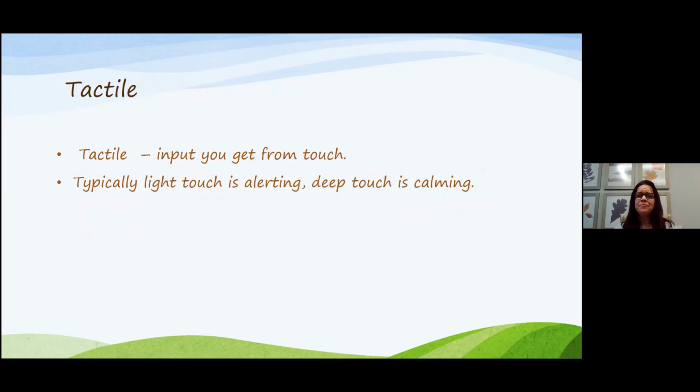So for tactile, that just means the information that we get from touch. Typically, light touch is alerting. If you think about if a bug lands on your arm and you kind of jump, that's alerting, and deep touch is calming. So you think about a massage or a lotion rub, that typically is more calming.